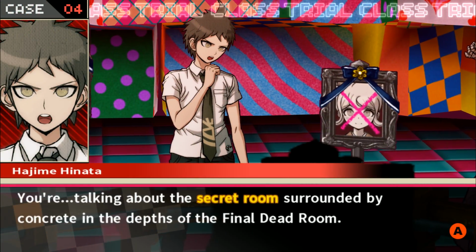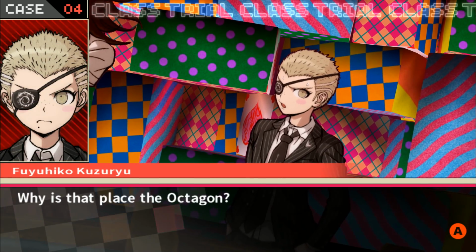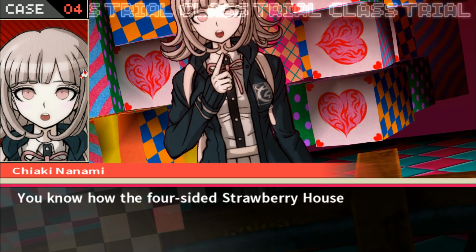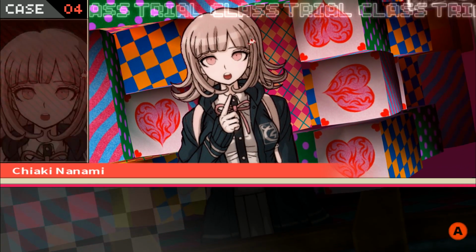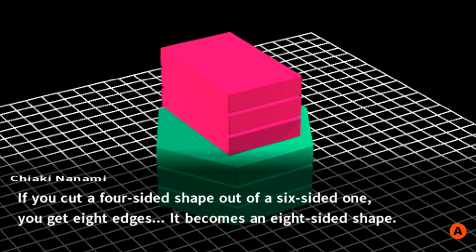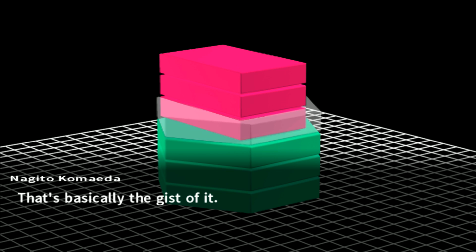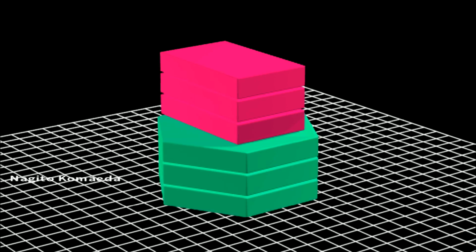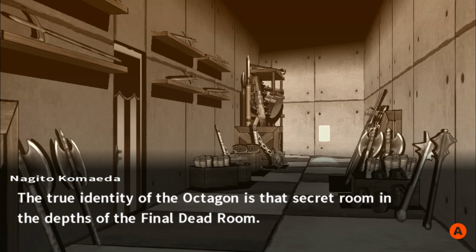Talking about the secret room surrounded by concrete in the depths of the final dead room. Why is that place the octagon? You know how the four-sided strawberry house is on top of the six-sided grape house? If you cut a four-sided shape out of a six-sided one, you get eight edges. It becomes an eight-sided shape. That's basically the gist of it. The true identity of the octagon is that secret room in the depths of the final dead room.